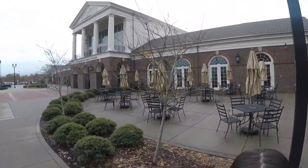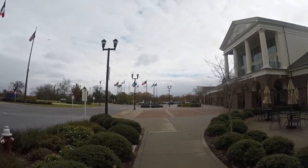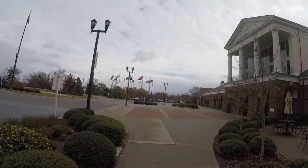Revolution Museum. That's right. Hope you enjoyed the drive over. It was a pretty drive. So we're going to go in here and check this out.